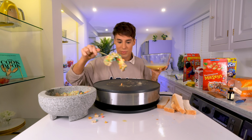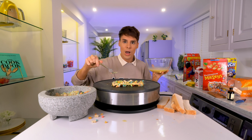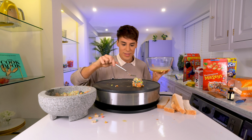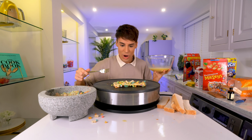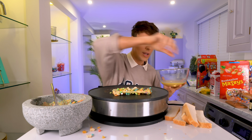This is broken a little bit, but haven't we all? I feel like that's gonna be good. I don't see any other scenario other than this being delicious. Like the butter is browning up, the sugar is like crisping up. Might set my kitchen on fire, but it is worth it.